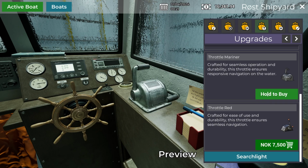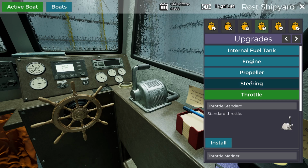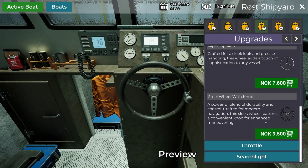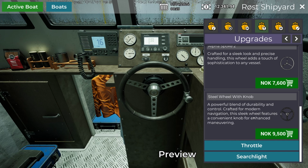I think this Mariner one will probably be the one for us, so we'll use that one. All that. We'll do some little steering wheel upgrades here. I don't think we'll go that one, although that seems quite good. A powerful blend of durability and control crafted for modern navigation. This sleek wheel features a conventional knob for enhanced maneuvering. I like the idea of that. I'm getting it.